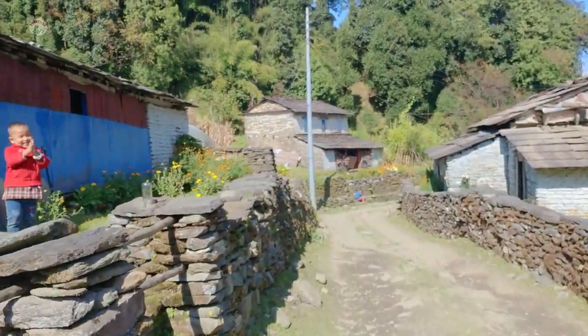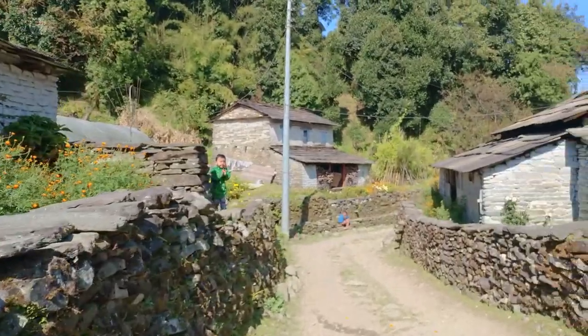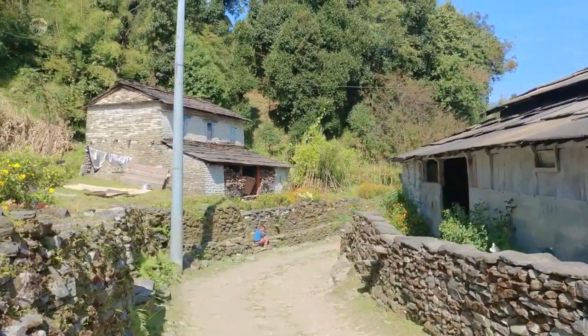Namaste! Namaste! On our way down from Ghorepani, we are delighted to be greeted by local kids from the surrounding village. A beautiful day for the trek.